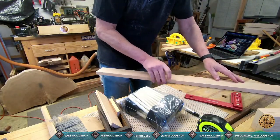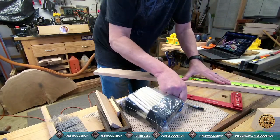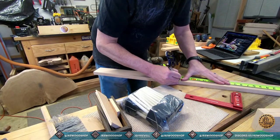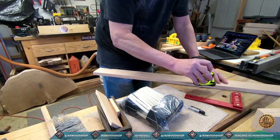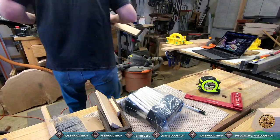The other thing I just did is mark which one I don't want to cut. I've got two lines really close to each other. This is my cut line. All right, now I know which one is my cut line. Grab my ears and let's go cut this board down.